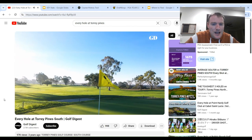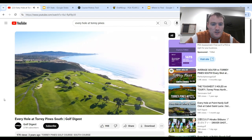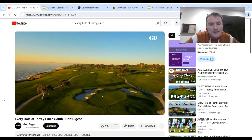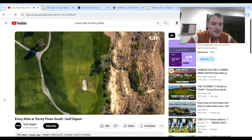But the problem is I don't think it makes for a great major championship venue. I think it makes for a great host to this tournament. It's going to be one that looks good on TV, and it's going to be fun to watch this weekend. But there are some architectural problems with it, in my opinion. So let's go ahead and start this off by breaking down Torrey Pines.